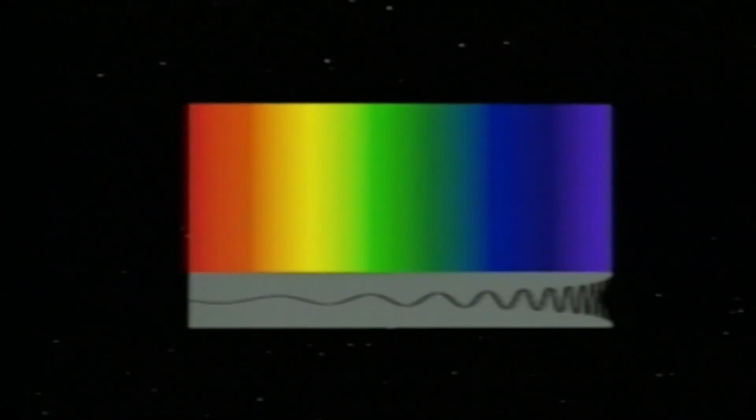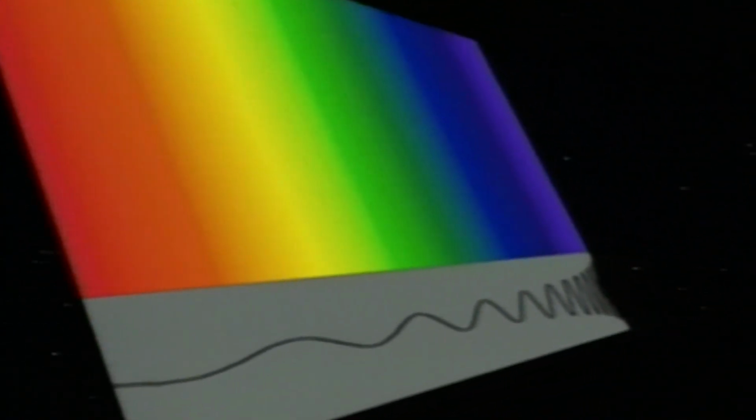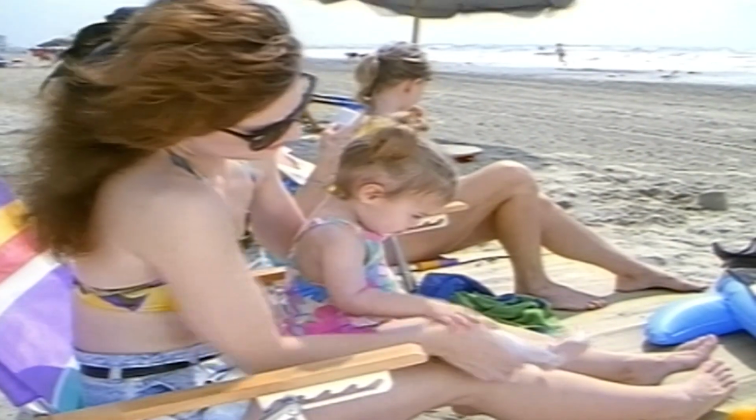Although infrared rays can't be seen, you can feel them as heat from the sun or a heat lamp. In the visible spectrum, the color of light depends upon its wavelength. At one end, red light has a long wavelength and less energy, while on the other end, violet waves are shorter and are the most energetic of all types of visible light.